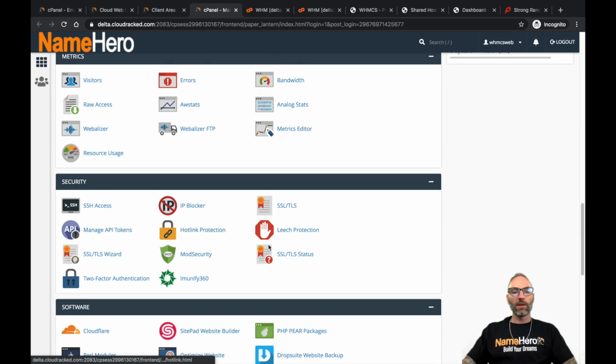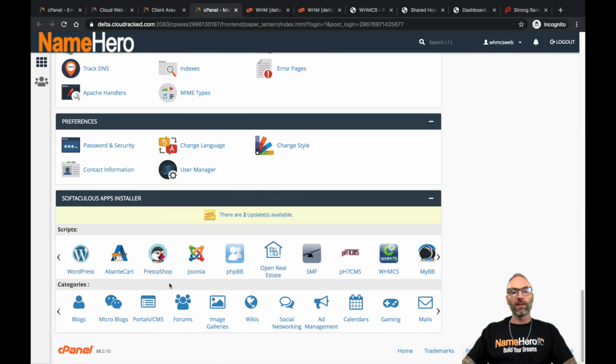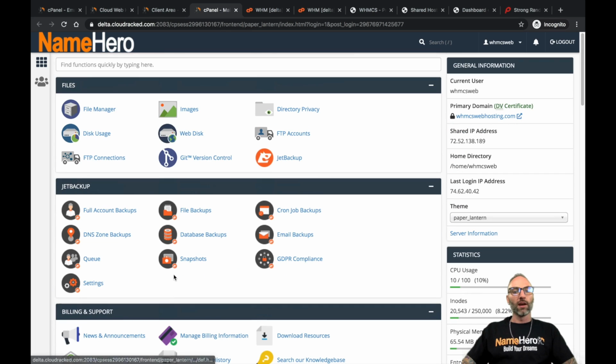And so these can be fantastic opportunities to upsell users. For example, Jet Backups. At NameHero, we provide you and your customers complimentary weekly and nightly backups. But if you want your customer to be on a more premium package to access these, then you could simply eliminate them in the feature manager. So I'll show you how.